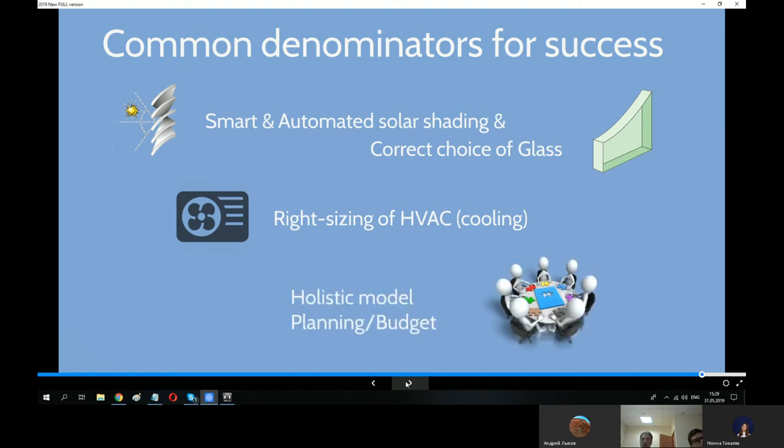And it all starts with having a holistic working model. It's actually about people talking to each other much more than we do today. And I always say, we don't need to wait for Elon Musk to come up with a new invention. The solutions, the glass, the shadings, the controls, and everything needed is already available. We just need to start using this working model. And every successful building I showed you earlier, and I have more, they use the holistic approach.